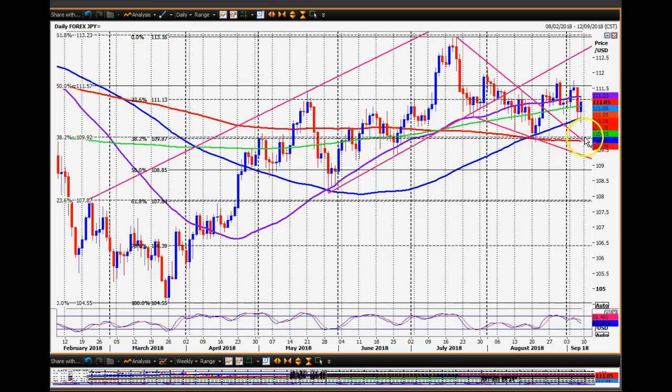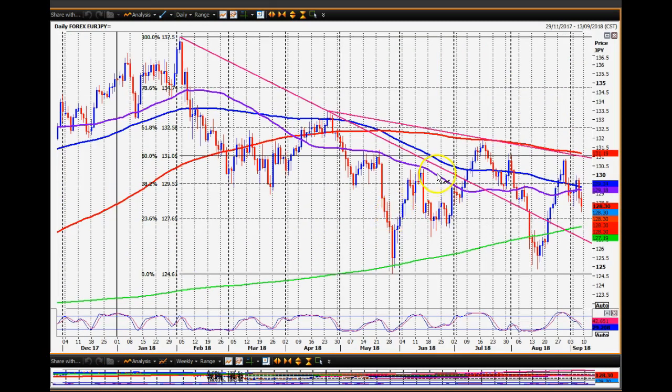We've got the Fibonacci support. We've got the 200-day moving average. If that isn't worth trying a long, then nothing is. But other than that, I really don't see what to do in that pair.